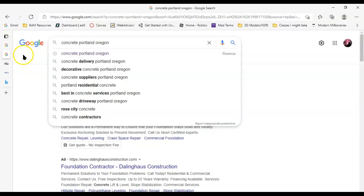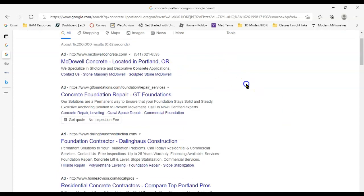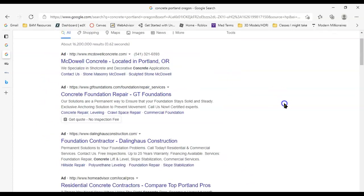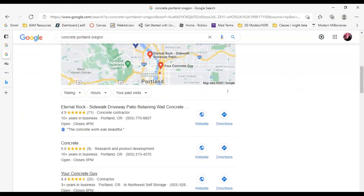Right here. So 150 people are typing Concrete Portland, Oregon into Google every single month. And this is what shows up for them when they do that. We have the ads up here. Most people skip past these because they see it says ad and they don't want to be advertised to. So they skip right past that and they head right over to here.